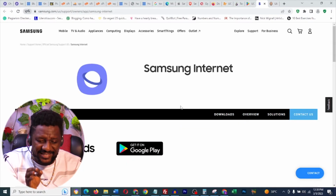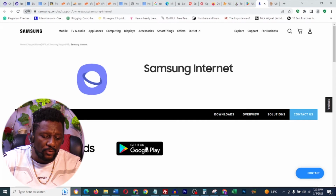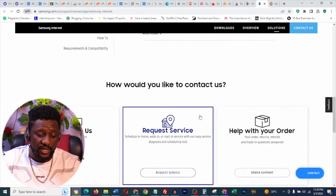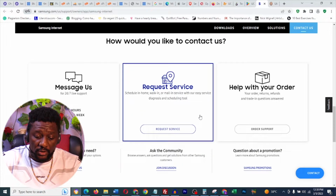But these I'm mentioning now, they're importantly for phone. This is called Samsung Internet. Samsung Internet you can download on Google Play, and it is a browser that works perfectly on your phone. And I'm telling you, this is way better than whatever you have in your phone, all those Google Chrome. Samsung Internet is better than it, and you can use it.